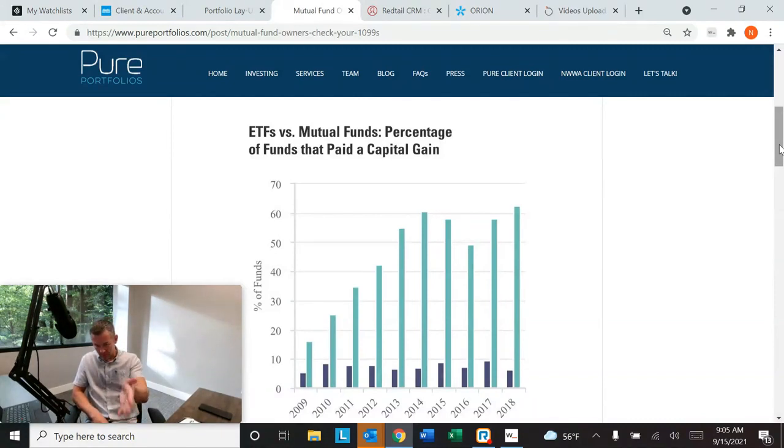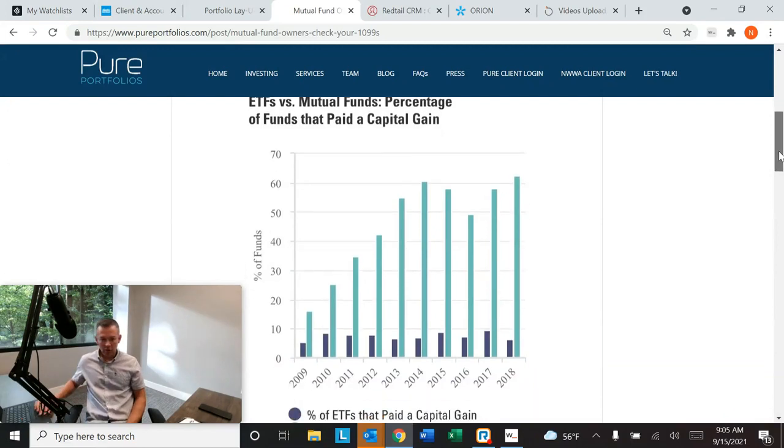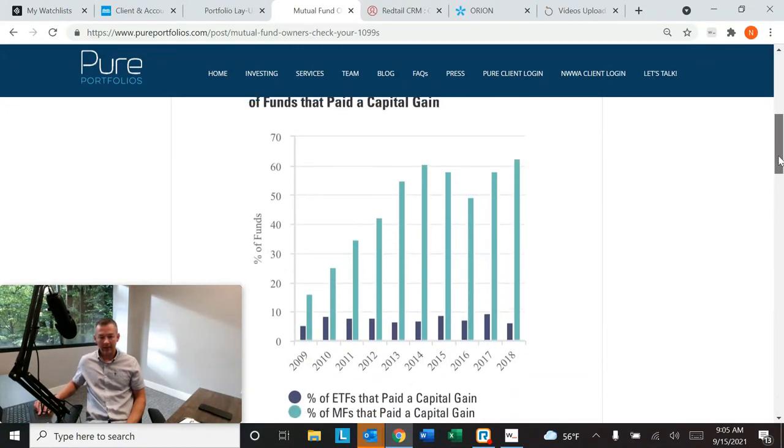But this screen I'm showing you shows the percentage of funds that pay out a capital gain. And let me scroll down here a little more. The light blue or teal color is mutual funds. And you can see the year and the percentage of mutual funds that distribute capital gains over here in the y-axis. And then you see the percentage of ETFs in dark blue that distribute a capital gain. And I'm going to show you where you can actually find this on a mutual fund site.